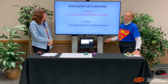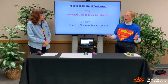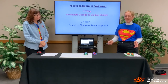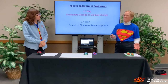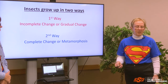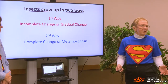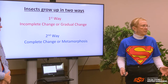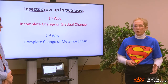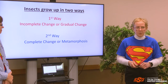So, you know, when I think about insects, I wonder how they grow up. I mean, are they born and they look just like they're going to, or do they change? And in fact, there are two different ways that insects grow from infancy to maturity. The first way is called incomplete change or gradual change. That means just like we do, you grow up and you kind of look like what you're going to look like when you're an adult. You have a body, a head, arms and legs. And as you mature, you get bigger and bigger and bigger. So that's called a gradual change.